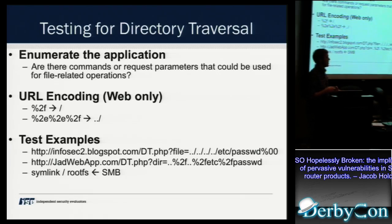One thing that should be known is these types of vulnerabilities don't just exist in web applications. C programs can be vulnerable to these attacks as well. You may know them as dot-dot-slash attacks. Additionally, SMB servers are also vulnerable to directory traversal attacks. And here's an example of that.